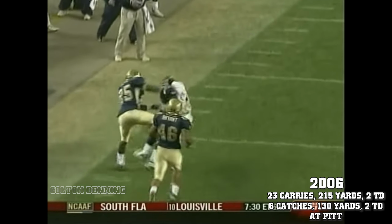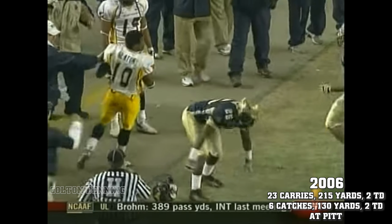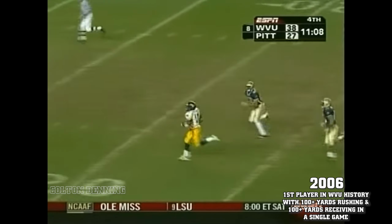Very fortunate that Rivas came up with a nasty face mask, but ripped the whole hat off. Yeah, and that's one of the things that Rich Rodriguez does a good job of exploiting. This time it's Slaton. Bye-bye.